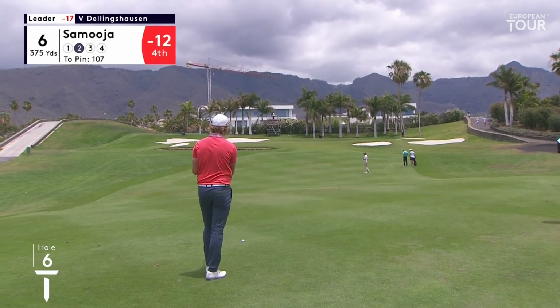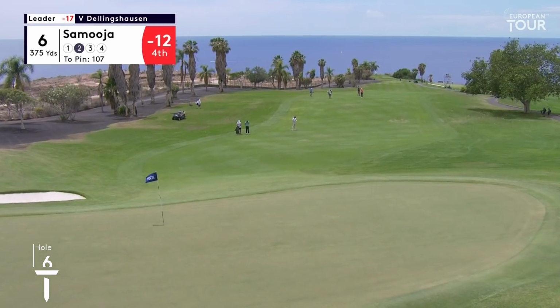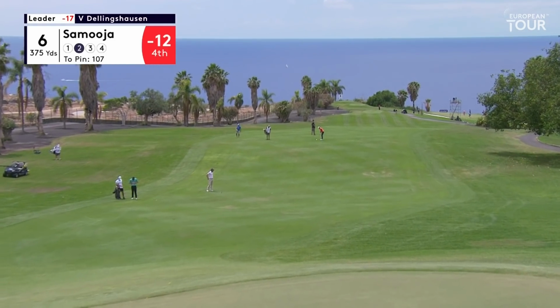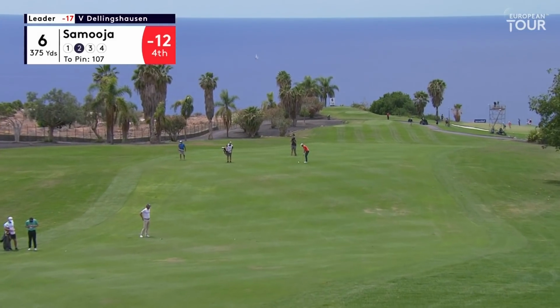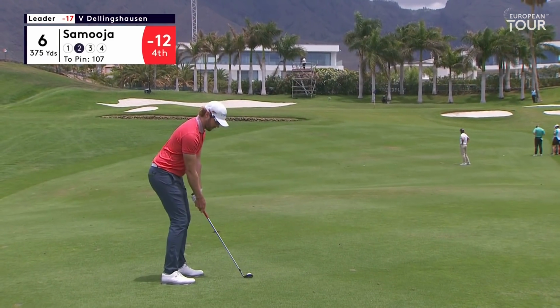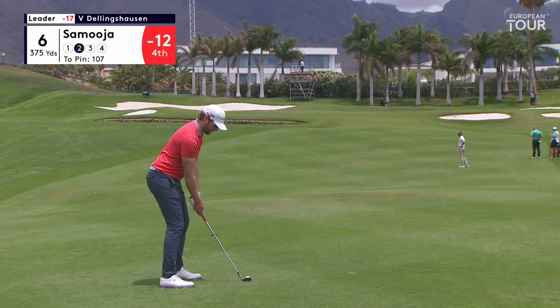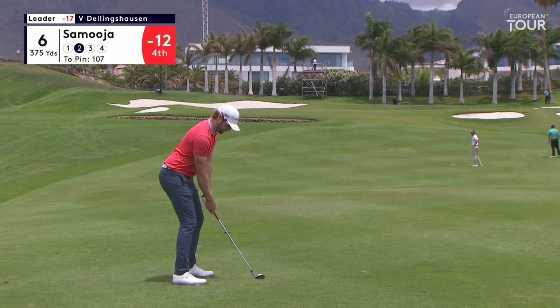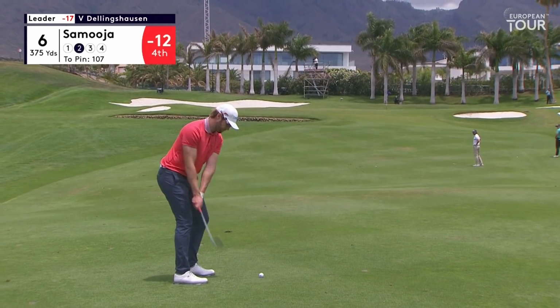Laid up, Samooja. I quite like this play. It's a good pin to have a go with a full sand iron, just spin it back off the ledge, 15 foot behind. Rousseau and Jameson have hit beautiful drives, but just look a little close to me. 107 for the flying Finn. Needs to get flying though, just a bit quiet right now.